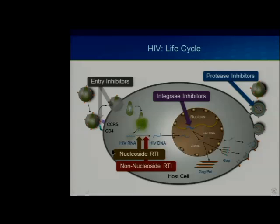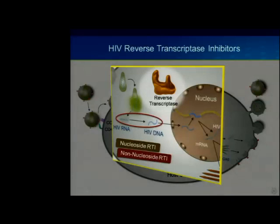I will focus on the reverse transcriptase inhibitors, and there are two different classes here, the nucleoside and the non-nucleoside, the integrase inhibitors, which work at the level of the nucleus, and the protease inhibitors. Okay? So let's take a look at these. Now let's dive into the reverse transcriptase inhibitors. The enzyme is the reverse transcriptase. The step that we're looking at trying to halt is the conversion of RNA to DNA, and this occurs prior to the virus moving into the nucleus.